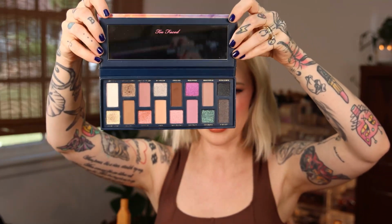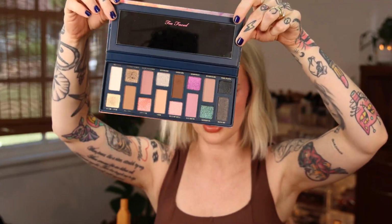But this eyeshadow palette, even the color story, you don't even have to start blending the shadows. It just looks muddy and dry, and it is. The highlighters, however, that came out with this collection are beautiful.